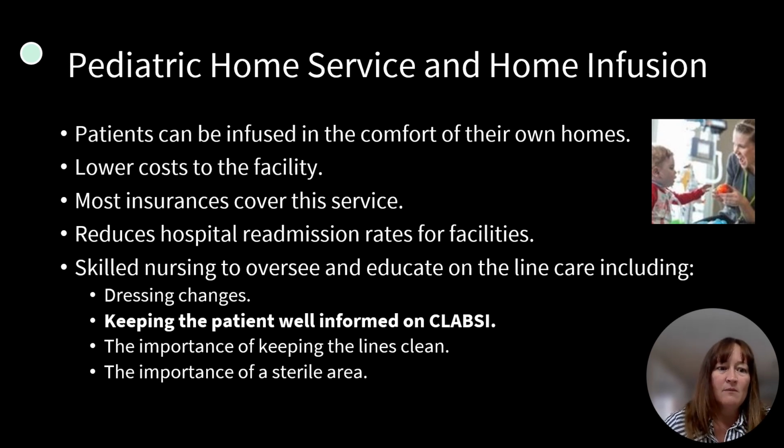Commercial insurance policies may have an out-of-pocket cost, but all in all, most insurances cover it. It reduces hospital readmission rates for facilities because, again, with that 0.49 rate, we are keeping our patients clean and at home, so they're not being readmitted to the facility. Our skilled nurses are there to oversee and educate all the line care, including dressing changes, keeping the patient well informed on CLABSI, probably talking to them about that 0.49 rate, the importance of keeping lines clean, and the importance of a sterile area.